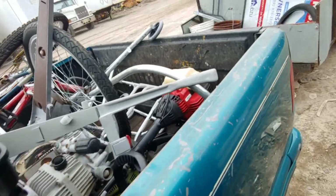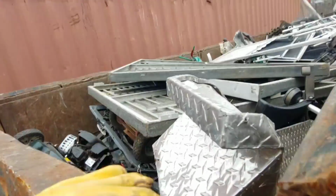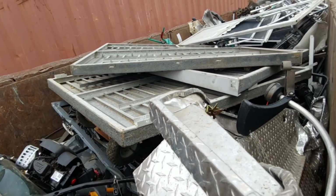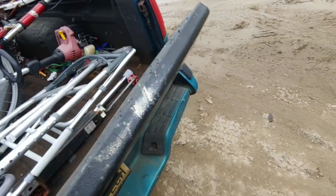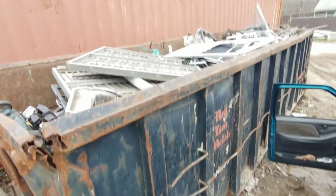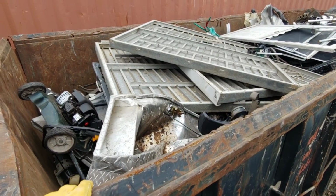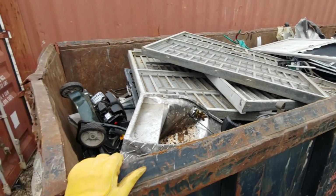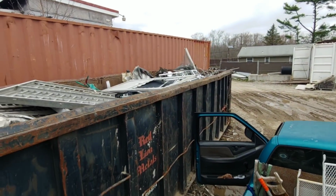We got a little bit of irony here. Get it up in the dumpster. What's it look like in there? See a toolbox. Oh man, there's a whole pool deck in there. A couple lawnmowers. Some heads. Look like they're off a Ford.